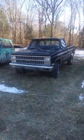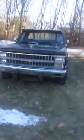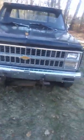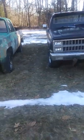82 Silverado K10. 305, Turbo 350. Kind of uncommon. You don't see many early 80s trucks anymore. It was originally canary red with a red interior. Power windows, power locks, cruise, tilt. No air. Kind of unique.